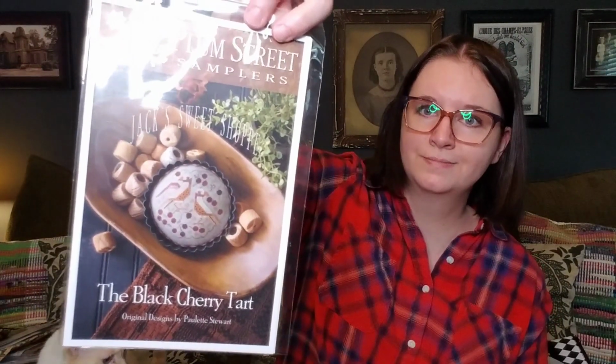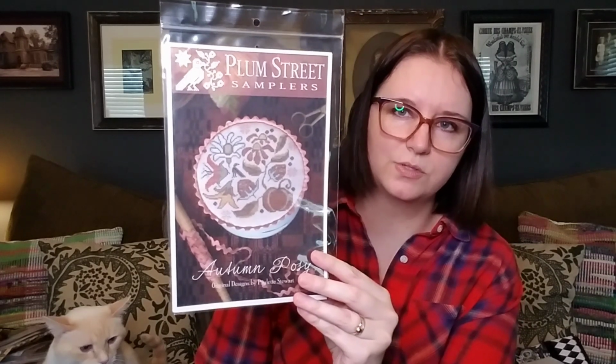So there's that. There's Black Cherry Tart, Plum Street Samplers, which is a little smaller of a stitch count, but it's still gorgeous. And then this, which is Autumn Posy, which is Plum Street Samplers, which uses some similar colors as Jack's Bash, so I should have most of them. So if you guys have a thought as to which one I should stitch first in a trivet, let me know. Cookie House, Black Cherry, Autumn Posy.